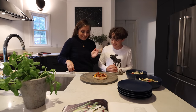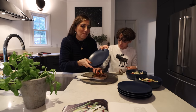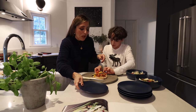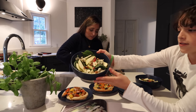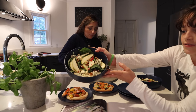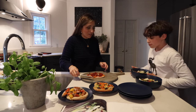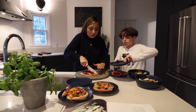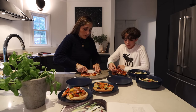Amazing. That looks tasty. I'm gonna plate it up. I got my favorite blue plates from Amazon. We just made that gorgeous salad and all of these pizzas in an hour. Pretty amazing, right? Grab your plate. Are you gonna try yours? I am. All right, you try yours and I'm gonna cut one up for Parker.